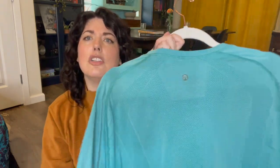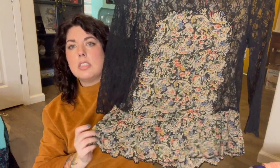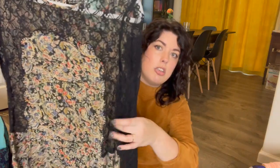All right, and next is, I think this might be the very first men's Lululemon piece I've ever found. So this is a men's Swiftly tee, and it is a size extra large. Next up is this Topshop blouse. It's got this cool kind of vintagey floral print, lace sleeves, and it is a US size 12, really lightweight. I figured with the size, it should get a little bit more traction on it, and it's just pretty.